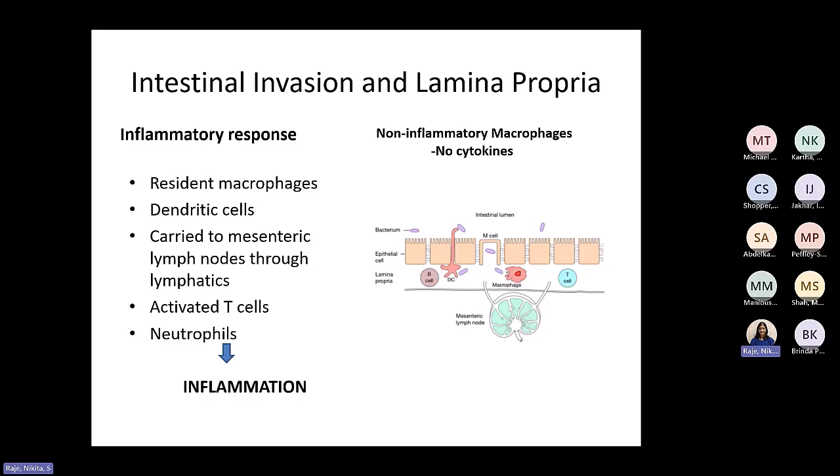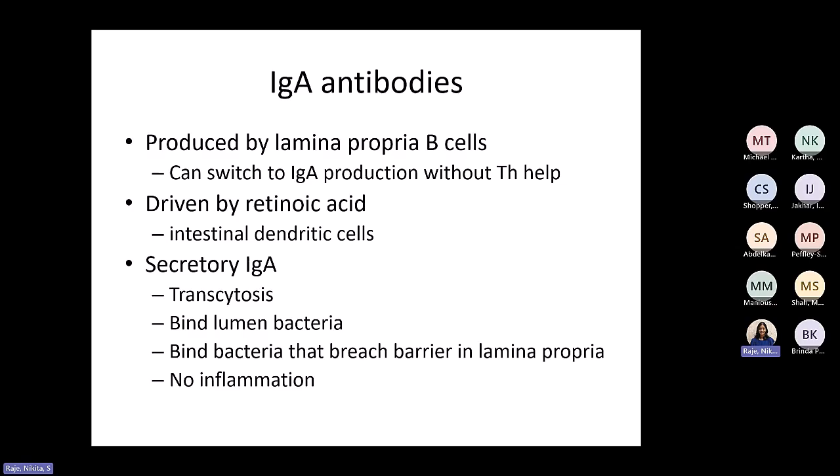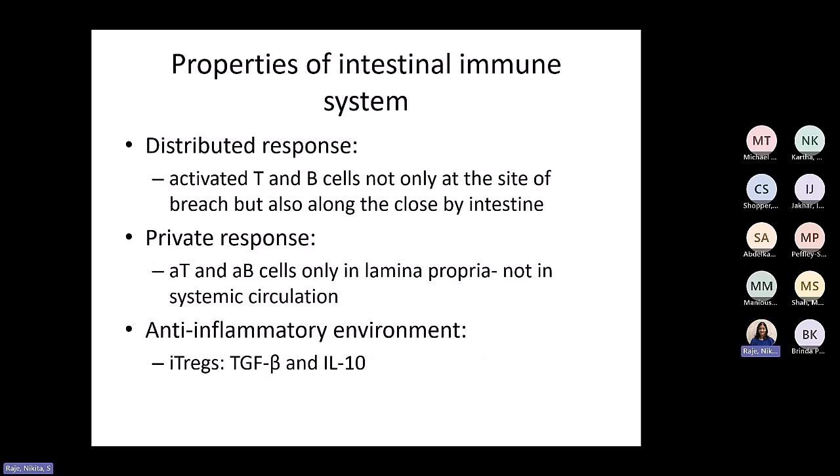But most of the time there are also non-inflammatory macrophages in this area that do not produce inflammatory cytokines, and even when they are activated, they will not give rise to inflammation, and that's important. There's a lot of IgA that's produced in the lamina propria of the intestine, and these B cells are prone to switch to IgA production. That can happen even without T helper cell help. This is driven by retinoic acid, and the retinoic acid is produced by intestinal dendritic cells. The IgA, what does it do? It's secretory IgA. It helps in binding luminal bacteria. It binds the bacteria that breach the barrier and pulls them out, and that bacteria is swept into the mucus, and that helps in making sure that there is no inflammation.